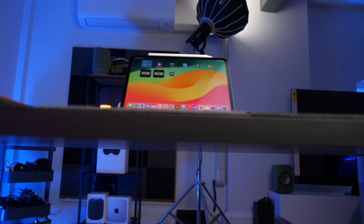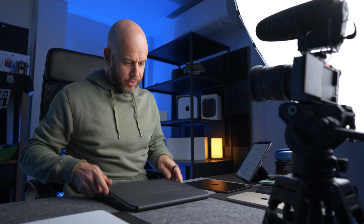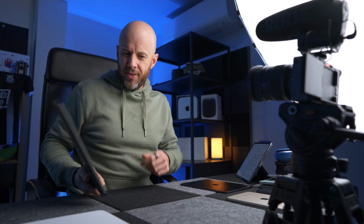Well, firstly, you'll buy one of these. You'll buy the Magic Keyboard, which makes it even more expensive. You'll get home, you'll put it into the Magic Keyboard, you'll think, whoa, this is amazing. Then you'll close it, you'll pick it up and think, that's heavy. Then that evening you'll go to bed, you'll take the iPad out of its Magic Keyboard, and you'll be lying in bed and you'll be thinking, this is way too big. It'll be really, really annoying. If that's you, just get the 11-inch iPad Pro or the 11-inch iPad Air.